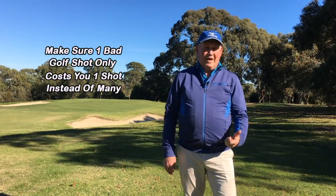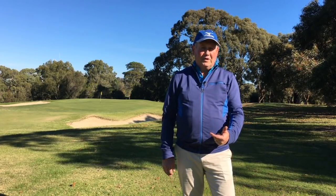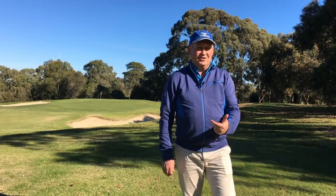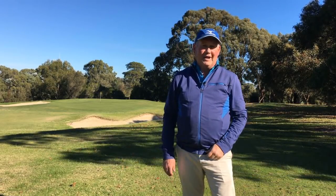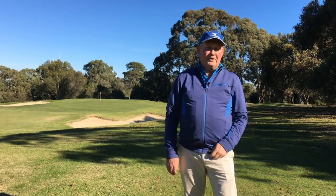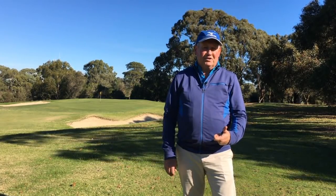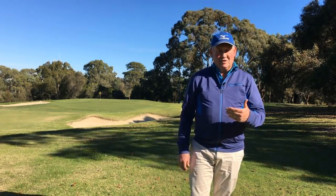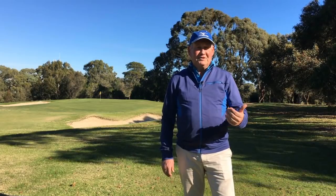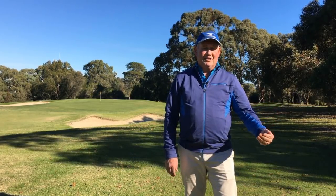You've already hit a bad shot. You don't want to compound it by hitting a further bad shot, or hitting a fantastic shot that you tried to do too much with and it hit a tree, a small branch that you were trying to avoid. So don't let one shot cost you 3 or 4 shots. As soon as you can get the ball back into play, even if it means going backwards, at least you've got the ball back into play.